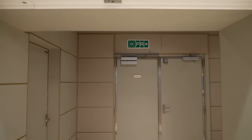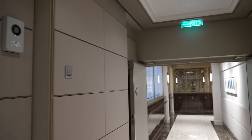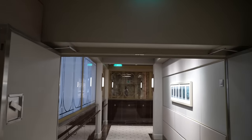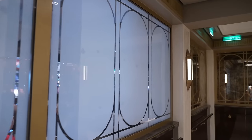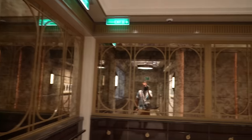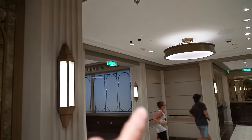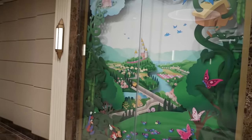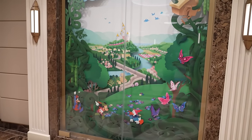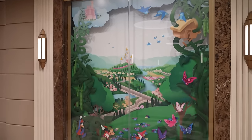Now we are headed to the port side, which is the left side of the ship, heading forward. On our left is 1923, the Walt Disney side. As we get around the corner here, this side is 1923, the Roy Disney side. I do like this door here, and the stairs are on the other side of this. I like that there's just a little piece of art. I guess it's not a door, it's a piece of kinetic art.